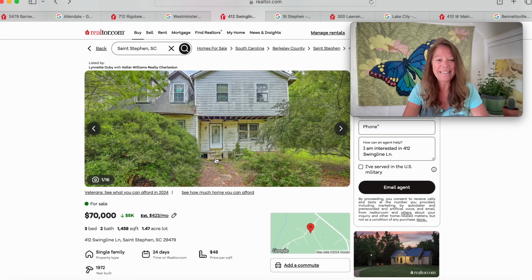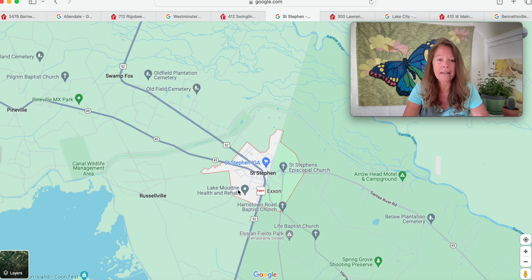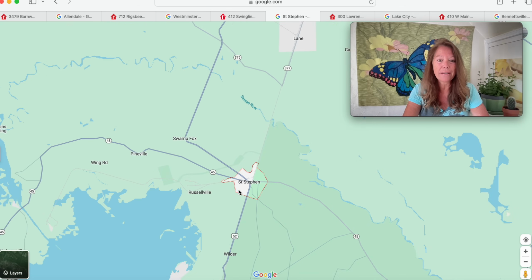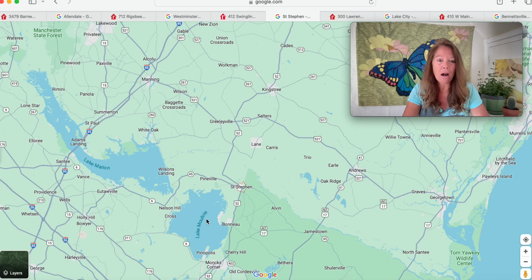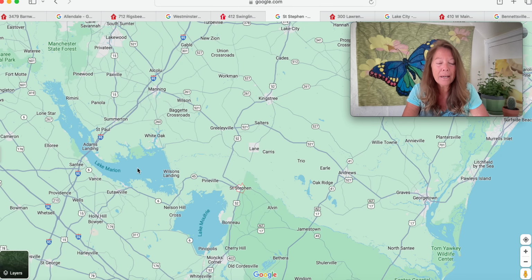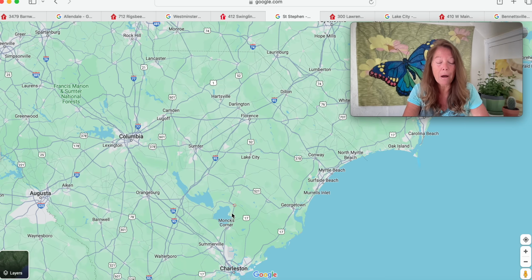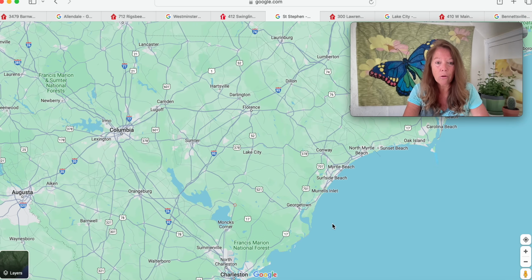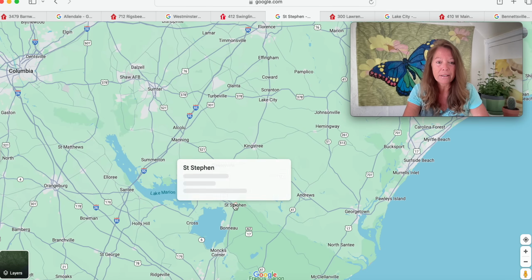This one was built in 1972. When we look at St. Stephen, we are in Berkeley County, South Carolina. And look at this. Woo, look at this gorgeous location. So we are right here at Lake Moultrie. Lake Marion is over to the west a little bit. So we are just above Charleston. Look at how close we are to the coast. Monk's Corner. This is a beautiful location right here, you guys.